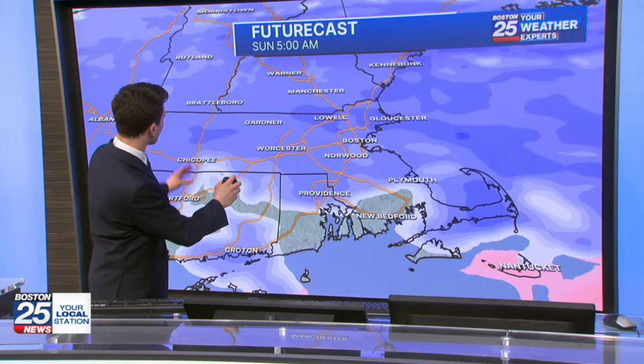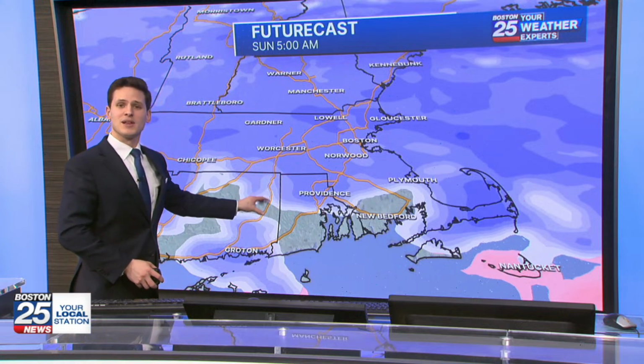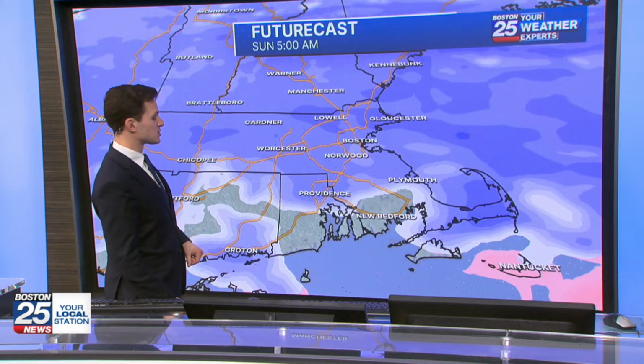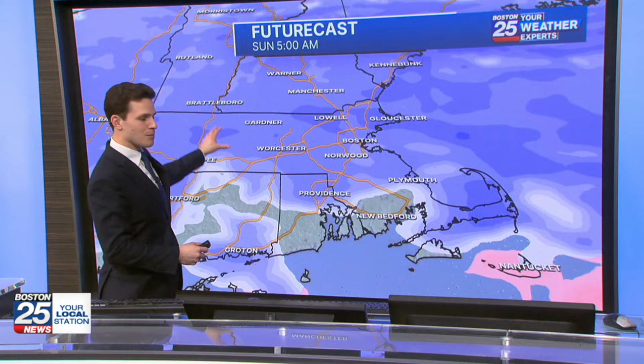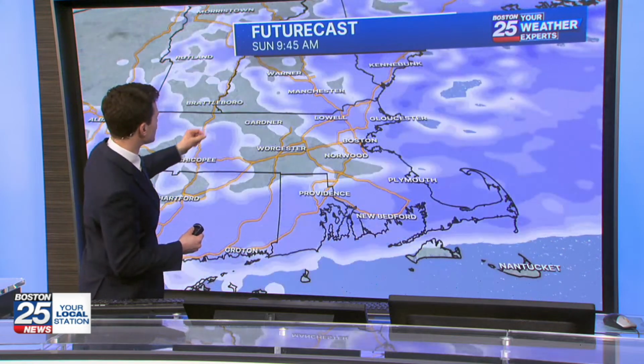But take a look at our future cast here around 5 a.m. You're actually seeing dry air completely inundate the southern portions of our region, and there may be some sleet around that too. You may be hearing some clicks as those ice pellets fall around. Farther north, I believe it's a better bet to see more snow, and that's just because we don't have as much dry air that's going to reach up there.